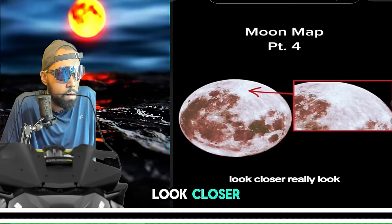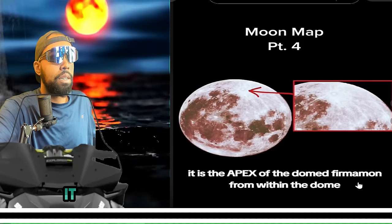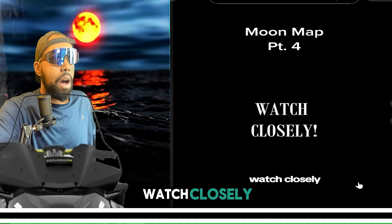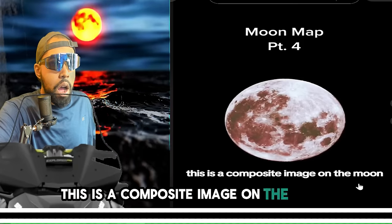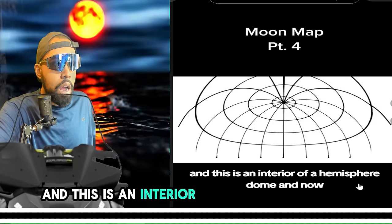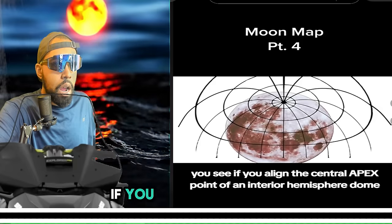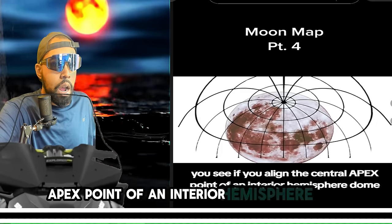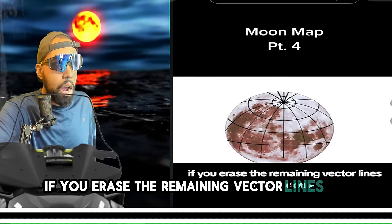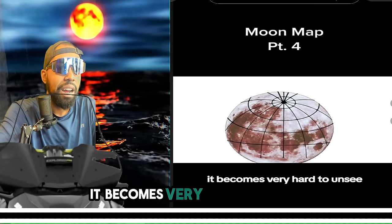Look closer. Really look. This is not the markings of a spherical object. It is the apex of the domed firmament from within the dome. Watch closely. This is the composite image on the moon, presenting both images simultaneously. And this is an interior of a hemisphere dome. And now, you see, if you align the central apex point of an interior hemisphere dome, then it becomes quite obvious. If you erase the remaining vector lines of the dome, then it becomes really obvious. And once you see it, it becomes very hard to unsee.